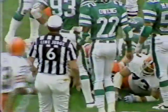Close to the 5-yard line. It'll be second down and goal to go. And Joe Klecko makes a tackle.